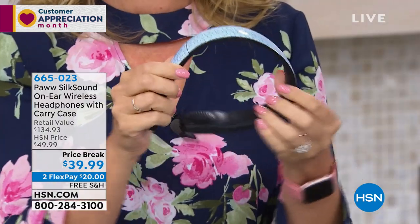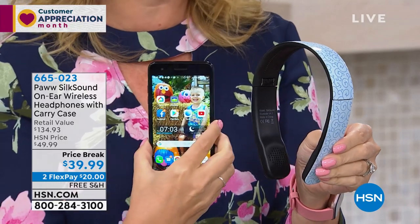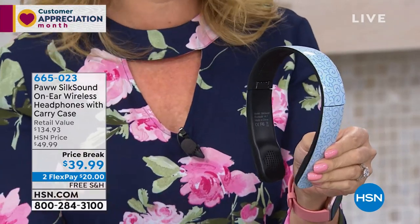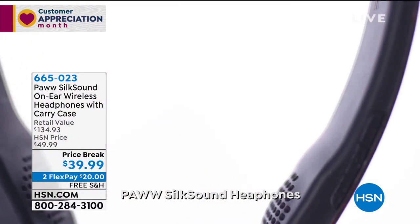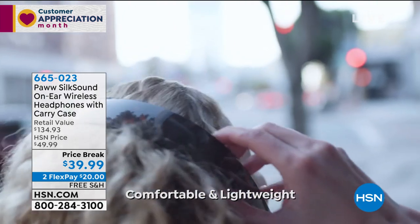The sound quality is out of this world. So cute. Super sleek and portable and completely and totally wireless. You simply Bluetooth connect this to the phone of your choice, Apple, Android. You can even have this connected to two different devices simultaneously, go back and forth, take your phone calls. You're going to love these because they feel amazing. They're totally adjustable and they're super, super lightweight.